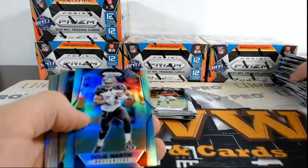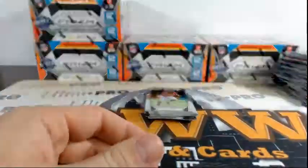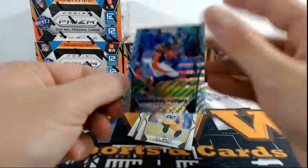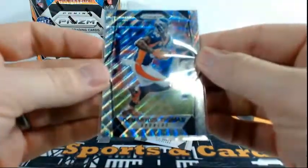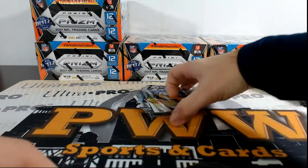Blue, Doug Martin to 199 for the Bucs. Some more Prizm action. Guy who has been killing me in fantasy football, Mike Thomas. He's like one of those guys that you put in your lineup and hope he scores, and he never does. To 149, Prizm Mike Thomas. Struggle bus is real, bro.